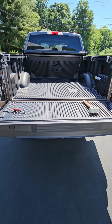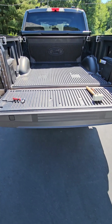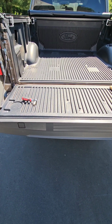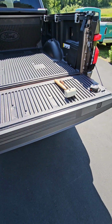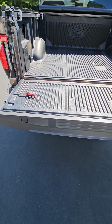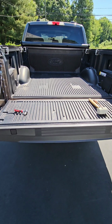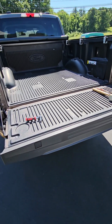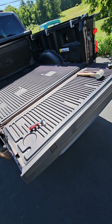Now back to the tailgate piece. At Ford, MSRP on the tailgate piece is about 80 bucks. Again, as I understand it, the tailgate piece and the bed liner are made by Penda originally. I went to Penda, ordered it for $39, and had it shipped to the local Penda dealer. In this instance, that was Attention to Detail in Middletown, Connecticut. Shout out to those guys, really great guys. You can't tell any difference in the build quality or the style between the tailgate piece and the bed liner.